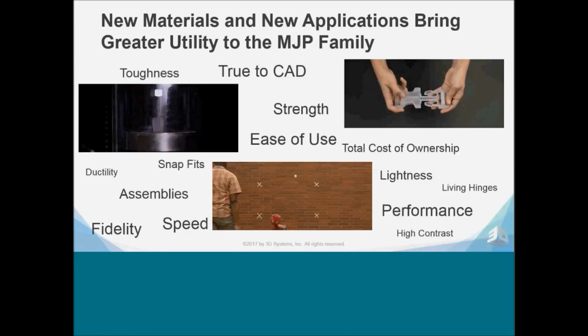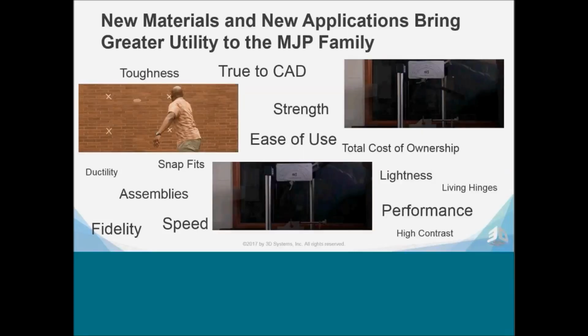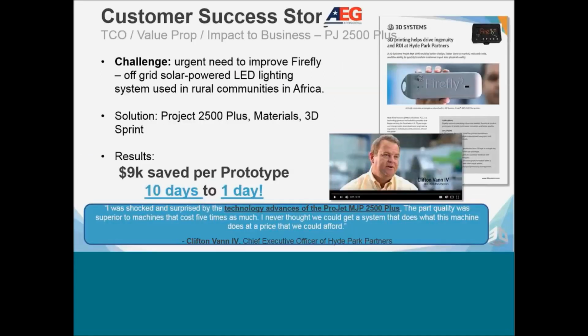So with that, I'm going to hand it back, Corbett, to you. Jeff, thank you, and thank your team for putting the effort into getting these materials out there for the customer. Obviously, growing the capability is extremely important in the evolution of this machine. What we want to do now is go into a couple of use cases and customer stories. It's always good to learn how real customers are using the technology.